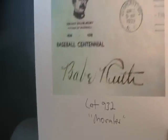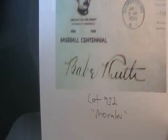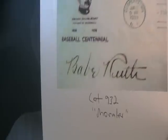How about this Babe Ruth forgery on some kind of a postcard? Lot number 932, authenticated by Morales. You know, the people that buy this stuff are either idiots and morons, or they are people who know they're buying a fake for real cheap and they're flipping it somewhere else.